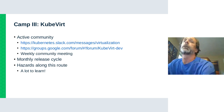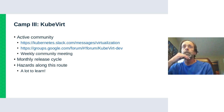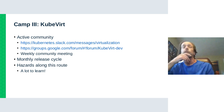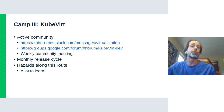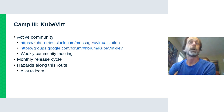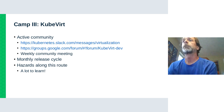So Red Hat is aggressively developing KubeVirt. It's a sizable community. There's a #virtualization channel on the Kubernetes Slack server. There's a Google group for more traditional email communication. And of course, there's the GitHub ecosystem of collaboration. There's also a weekly community meeting, which I've yet to join. Pretty aggressive release cycle. Right now, there's monthly releases.